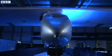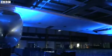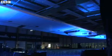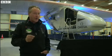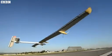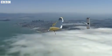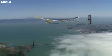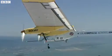So the wingspan of Solar Impulse 2 is the wingspan of the largest 747, one of the biggest transport airplanes. Why? Because with this size we get more lift and less drag. I mean, we get more benefit and less losses. We have a higher efficiency. And everything in this airplane is developed to be highly efficient to reduce the energy consumption.